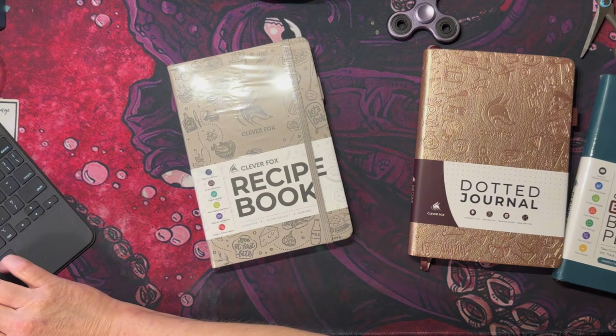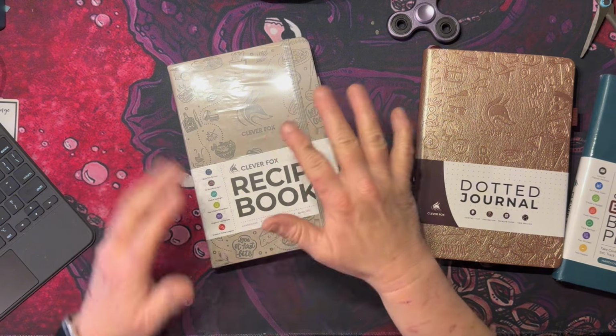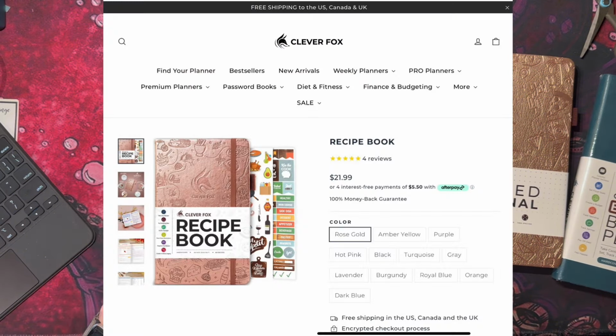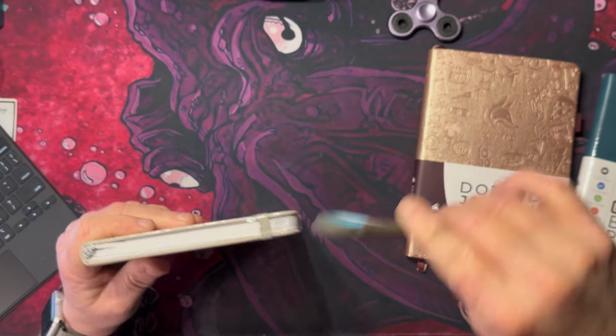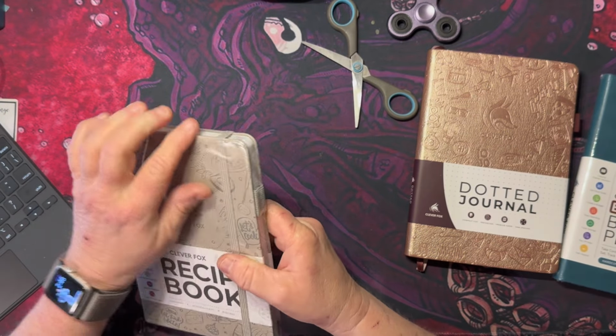Recipe book. All right, so again, this is the A5. I got all A5. And this is $21.99. And it comes in a bunch of different colors. It's the same paper, same all the things. It's got the pen loop and the band around the front.